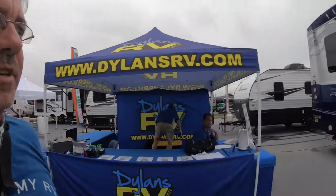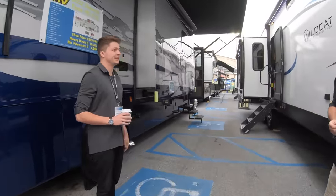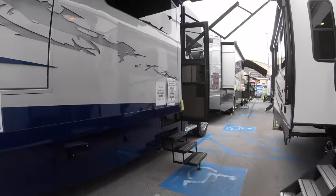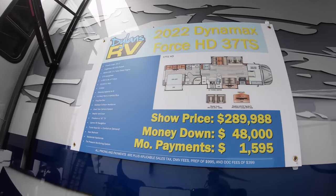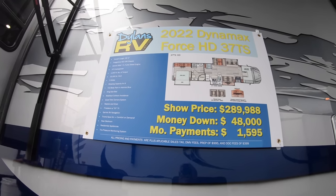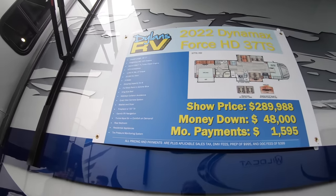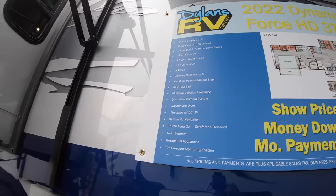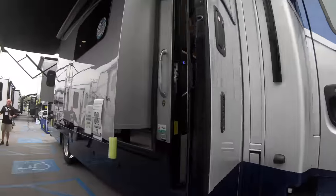Let's go take a look at some of the other Dynamaxes, the larger ones that are here. True Super C here, Dynamax Force. Sell it and retail it. Morning. I got a couple. And here we are. This is the Force HD 37TS, and that's your specs. They're 289 here at the show. Comes in a Freightliner M2 chassis. And well, you can pause the video there if you wanna see all the specs. But as you can see, this is a big boy right here. Let's step inside.